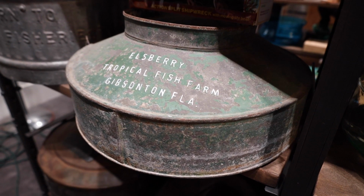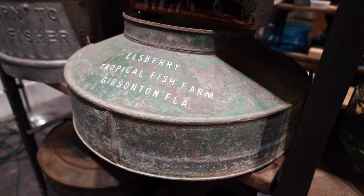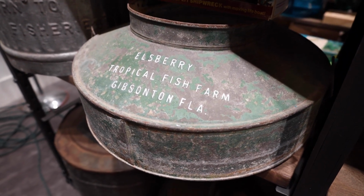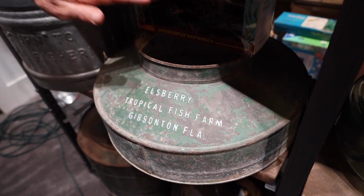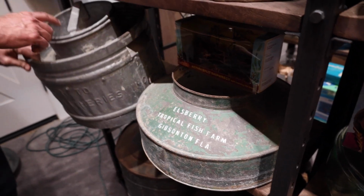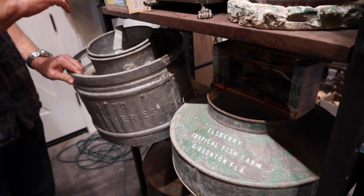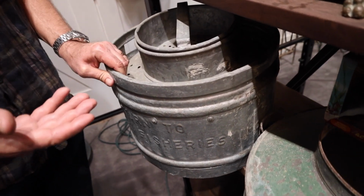Before the invention of plastic bags, styrofoam boxes, and air travel for shipping tropical fish, they were actually shipped on trains, and they were shipped in these cans, and they put block ice on top. They normally had a top with these holes here, so the ice would slowly melt into the can and actually give sort of a water change or fresh water to the fish that were in the can.